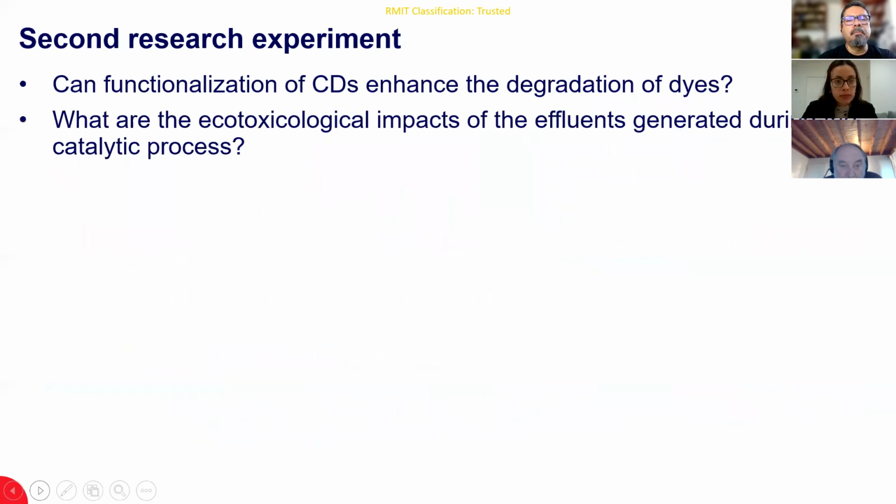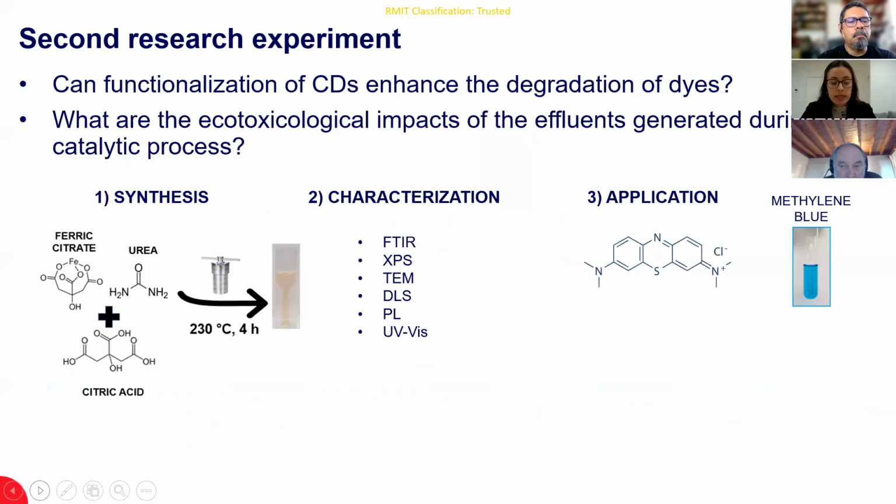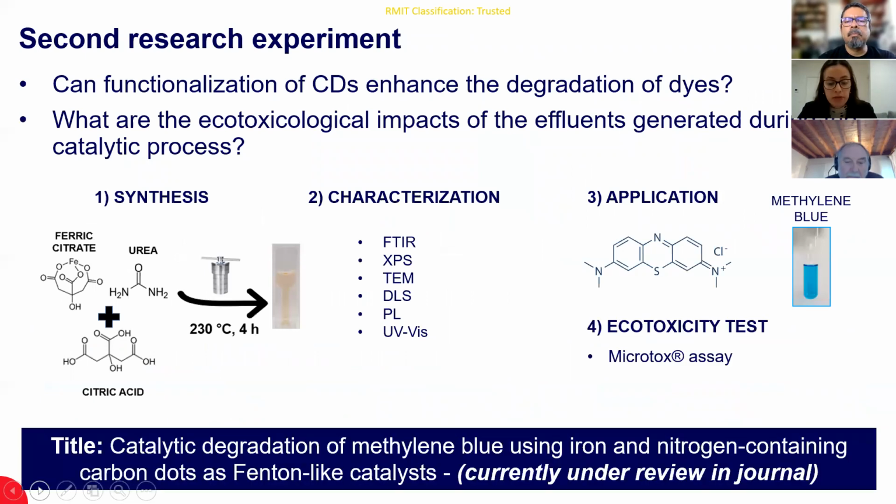So in our second research experiment, we aimed at investigating the functionalization of the dots and their effects on the degradation of the dyes. And also we aimed at assessing the ecotoxicological impacts of the effluents generated during the catalytic process. Briefly, for this experiment, we used ferric citrate, urea, and citric acid as precursors because we wanted to analyze the doping of the dots using iron.